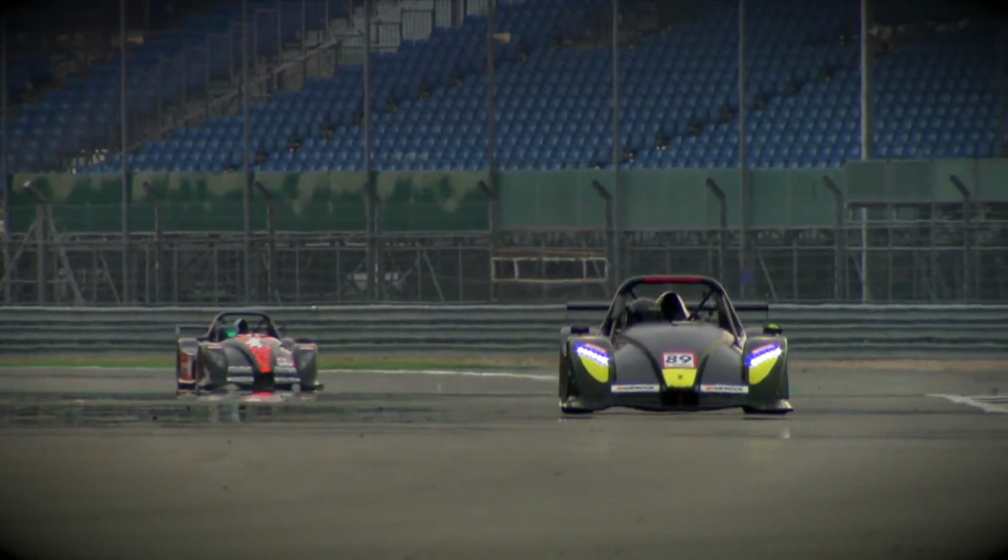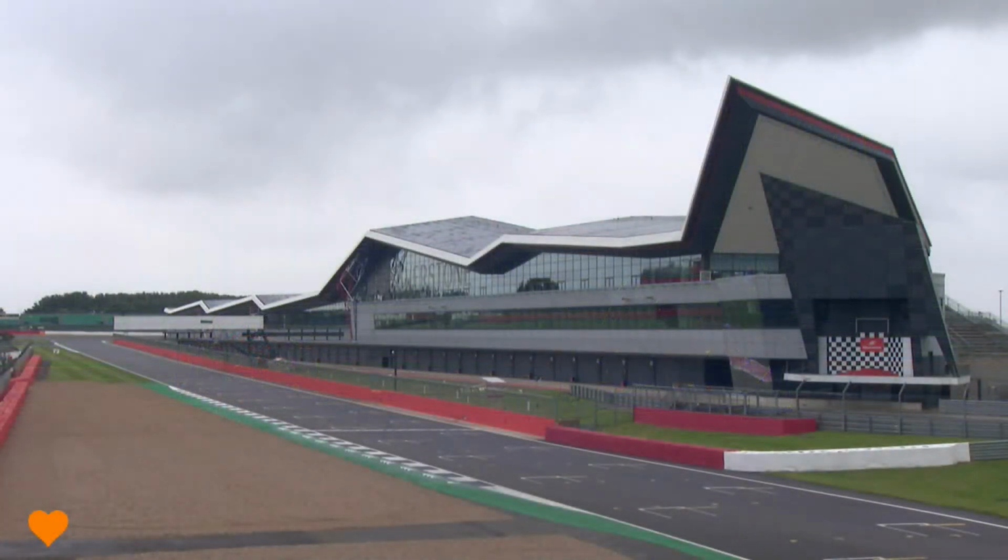A combined race for the Radical Challenge Championship and the Radical SR1 Cup. Round 9 for the Radical Challenge Championship, but joining them on the grid for this joint race around the Silverstone Grand Prix circuit, which of course held the British Grand Prix just a few weeks ago, will be the Radical SR1 Cup, and it will be round 7 of their championship.